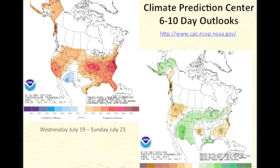The 6 to 10 day outlooks, which are valid Wednesday, July 19th through Sunday, July 23rd, indicate the warm pattern is expected to continue across the western U.S. into much of the Midwest and eastern United States, at least for the next 10 days. Above normal precipitation is expected across the southwest and northeastward into the Great Lakes region. The southeast, Oklahoma, and the Pacific Northwest are expected to continue to be dry.